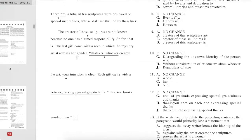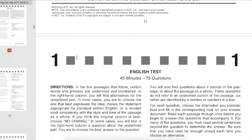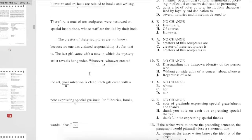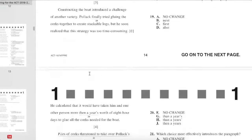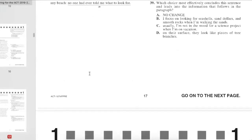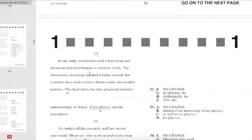All of this, take a look at these passages. All of this has to be done in how much time? Let's go back and take a look again. 75 questions, 45 minutes. Oh my goodness. You see why I say there's a need for speed. And let's go back, and that's the ACT. I'm going to take a look at one more section of the ACT as I just thumb through this first section for you. Okay? And again, this is all being done in 45 minutes.